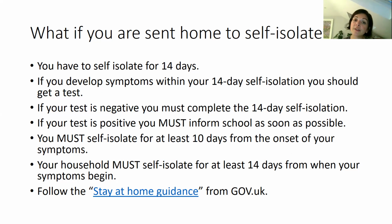If your test is positive, you must inform school as soon as possible. That is really important. And then you must also self-isolate for at least 10 days from the onset of your symptoms. So that is the same. So it's 10 days from having the symptoms and 14 days for anyone in the household or anyone who has been those close contacts.